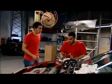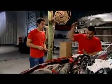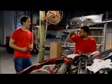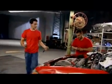Who wants to do the starter when it's in the car? It's right there. One bolt here. We lift it up. The other two bolts. There. The other bolt's underneath there. That's what I just said. One bolt there. And okay. Okay, you know what? Go for it.